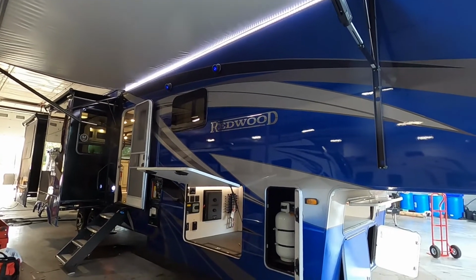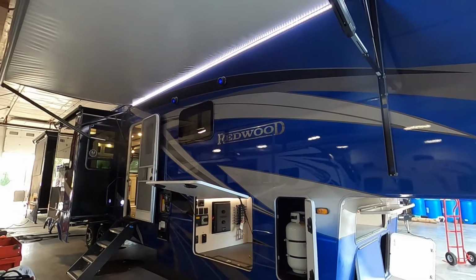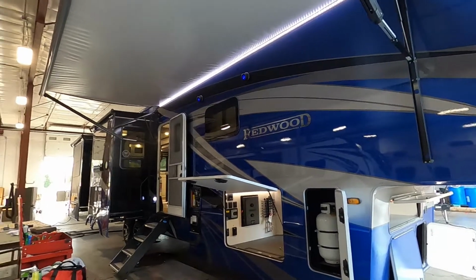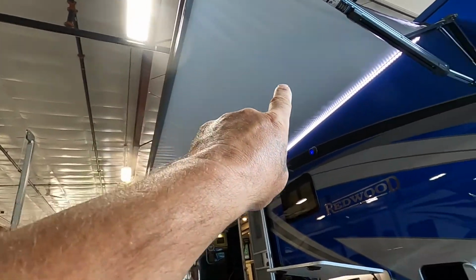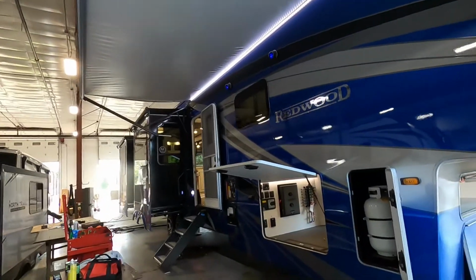Let's start by talking about arriving at the campsite and a couple things to take into consideration when parking. On your campsite, you've got a couple slides, of course, but you also got this big awning that's going to come out farther than them slides. There's plenty of room for those.